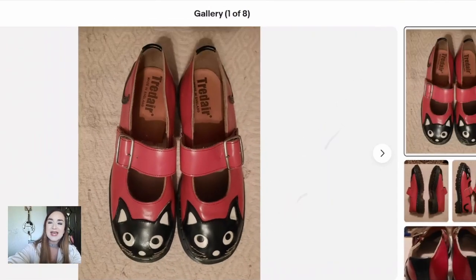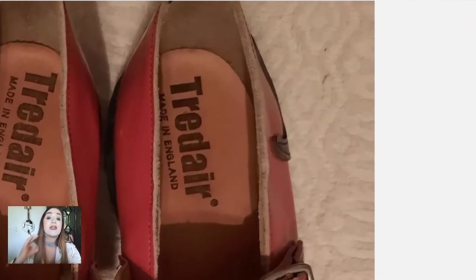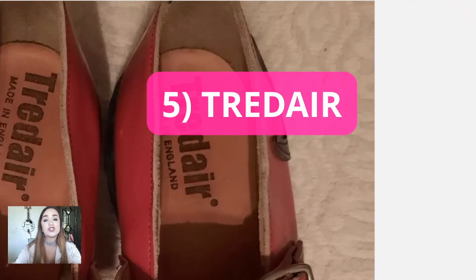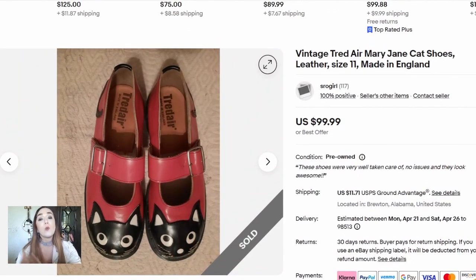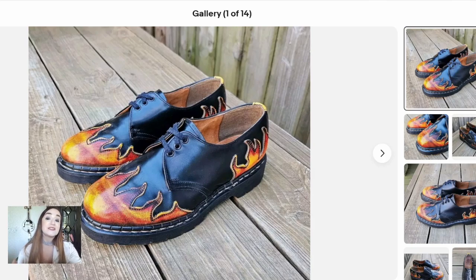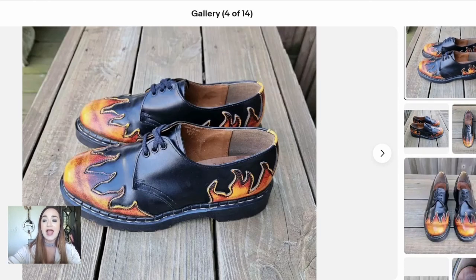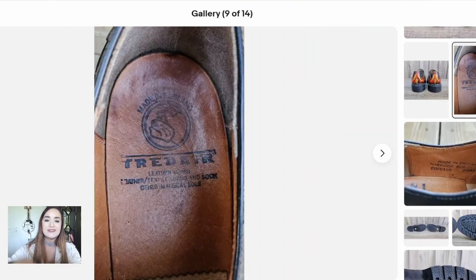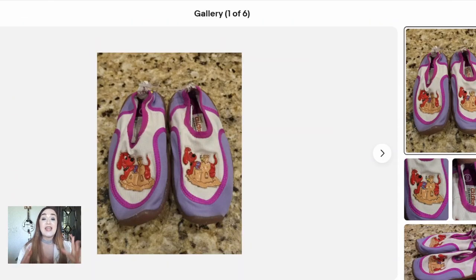This is a pair that has those cats there at the toe of the shoe. And this is a brand that is called Tread Air. So that is what they look like on the inside of the shoe. That pair sold for $100. This is a pair of those flame shoes. It's got flames there around the toe as well as the heel there on those shoes. There's the marking on the inside. Those sold for $190.